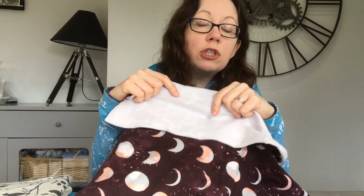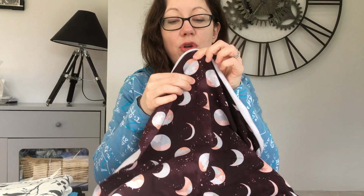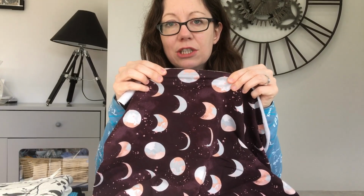Now, the thing with brushed back French terry is quite often it has a little bit less stretch because of the way the fabric's been brushed on the back, or it'll have just two-way stretch. So this fabric is very stretchy in this direction, but only has about 10% stretch in that direction.